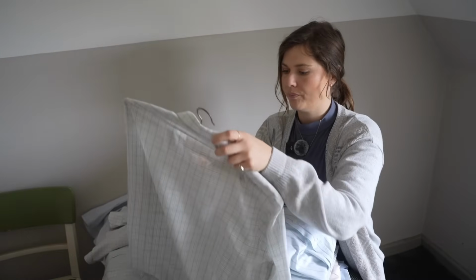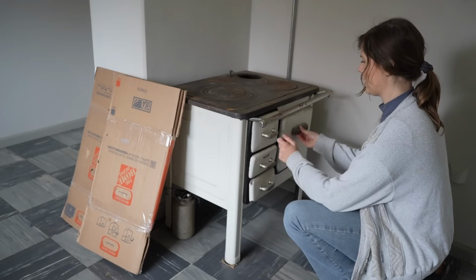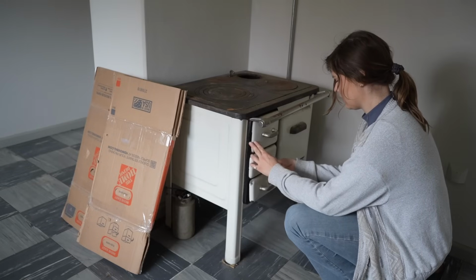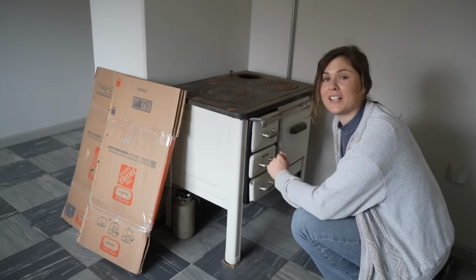Is this one kind of cute too? This one might be cute too. The stove is the cutest thing in the entire world. I don't think that you're even allowed to use something like this anymore though. It's also so heavy and I definitely cannot remove it alone.